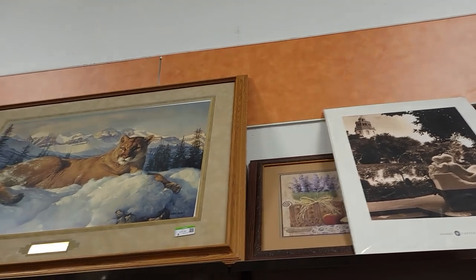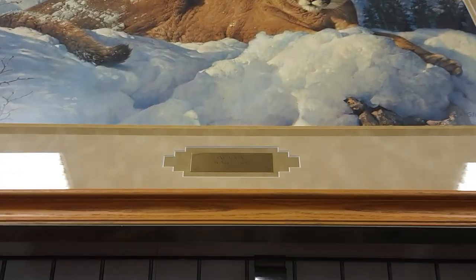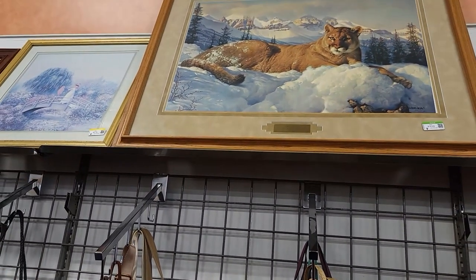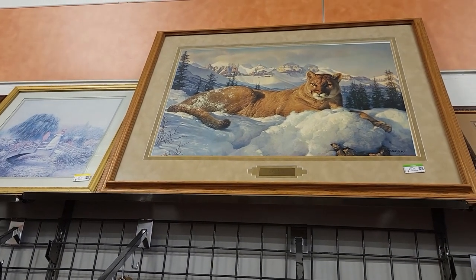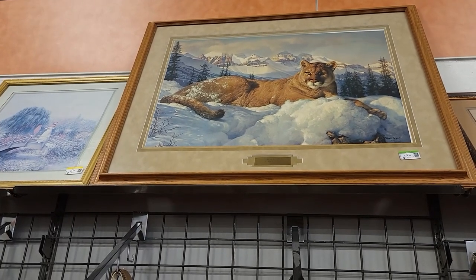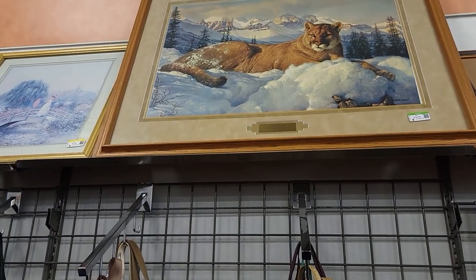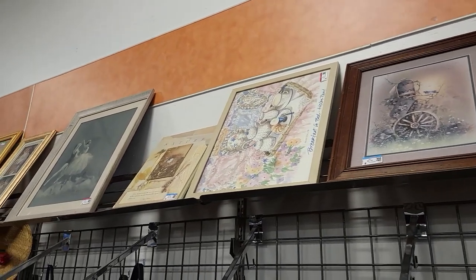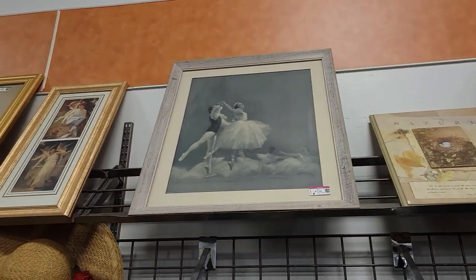They've got a lot of art up on top here that I'm taking a peek at. That is a Nancy Glazier. Really cool print. If I had the space and the time to deal with that, I'd probably pick that up because it is a signed and numbered print in its original frame with its original tag, and it's $14.49. You almost can't go wrong with a piece like that, but it's big, and I'm at a place I just can't deal with that right now.